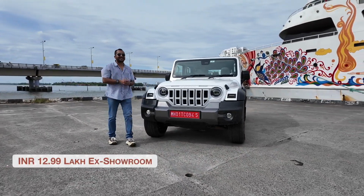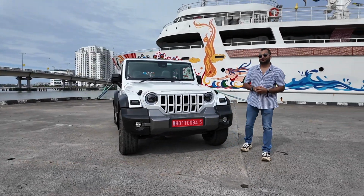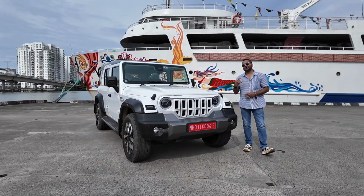For rupees 12.99 lakhs, this is a steal deal. This is the 2024 Mahindra Thar Roxx.